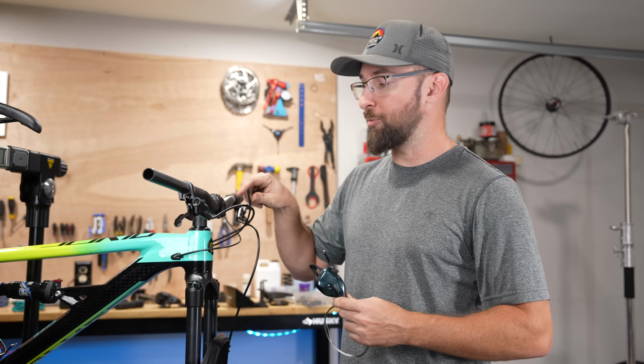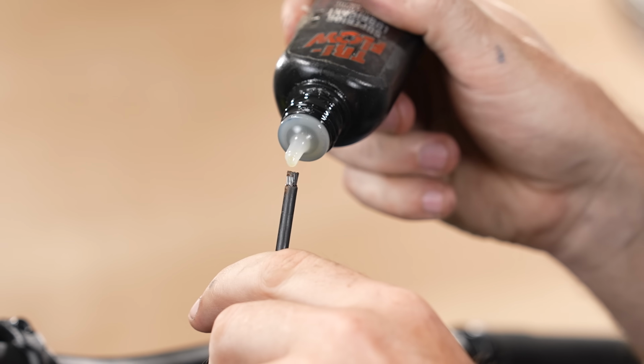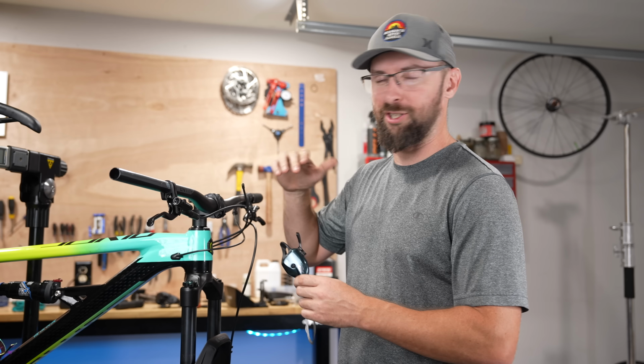So I'm installing a new shifter, but I'm reusing the old cable housing, which is totally okay. I'll just put a couple drops of Tri-Flow in there, and that's really gonna make the shifting super smooth.